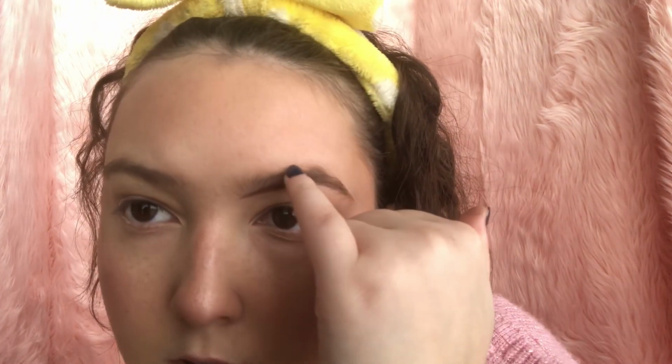My eyebrows are really uneven. Like I had a really botched wax job not too long ago, and so they're still trying to grow in right here. So you can see like my arch is up here, but my eyebrows like down here. So I fill that part in to make it more even. So I just take this and just fill in right there. Like that.